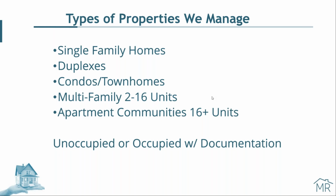Okay. Some types of properties we manage, as I mentioned, we have a pretty large variety of properties. As a company, right now today, Marsh Riddick manages just under 2,000 units across 5 different states. Those states, which you'll see many times throughout the presentation, are California, Texas, Tennessee, Kentucky, and Florida. So within each of those markets, we manage anywhere from about 300 to about 700 properties in each territory. And there are a variety of single-family properties, multifamily properties, and apartments as well.